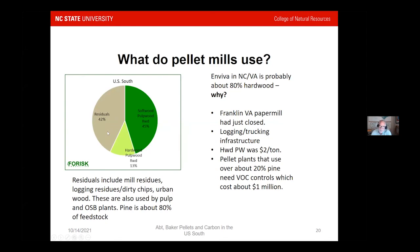So what do they use? This is from Forisk. They use mostly softwood pulpwood. Residuals here is almost everything that's not roundwood, right? So it's listed down here. There's logging residues, so there's residues from the harvest. There's mill residues. Mill residues are probably the largest part of this.